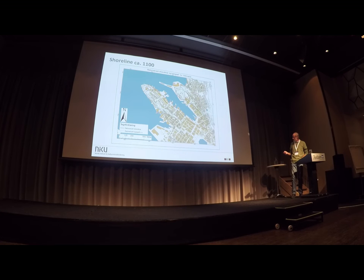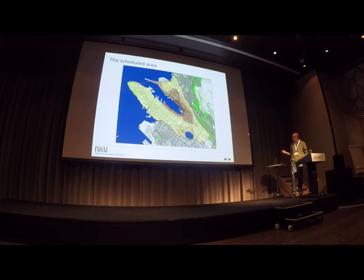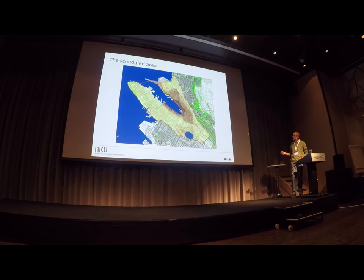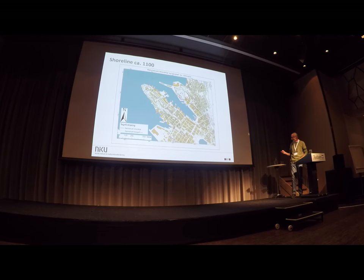So, a bit of topographic information. This is the World Heritage Site. This shows the original shoreline, or at least the shoreline when the town emerged. The town was founded, according to historical sources, in 1070 by the king at the time, Olaf Kyrre. And it's generally accepted that the northern end of Bryggen, this area here, is where the earliest settlement originated, or where it was founded.